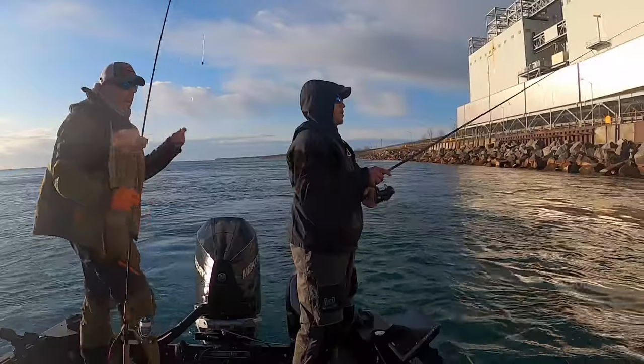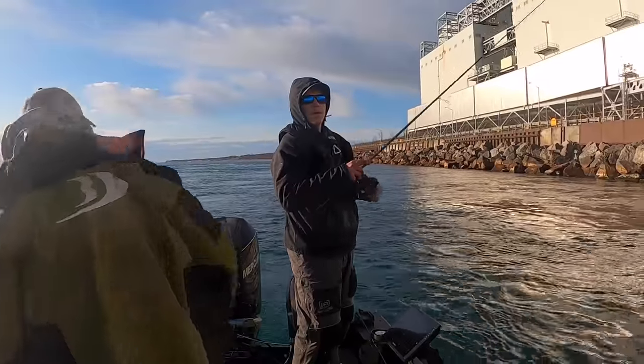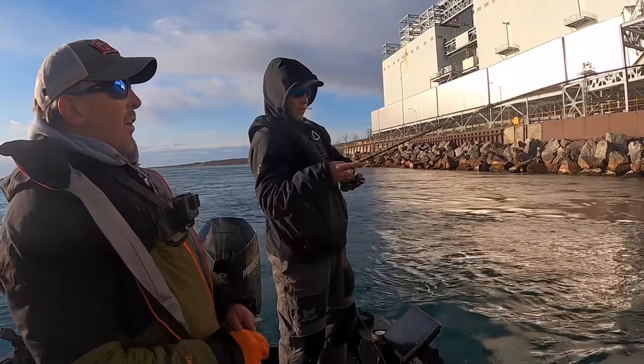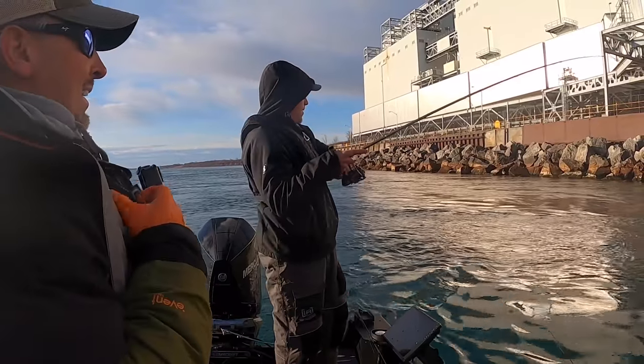There he goes. Catch him up. If they swallow that spawn bag, I will cut the line sometimes and leave the little hook in them. I'm fishing a, I'll show you the hook. Nice. That's a good one. Yes. Good. Yes.